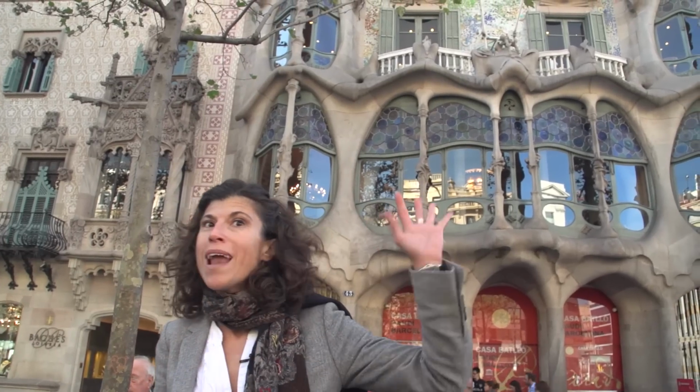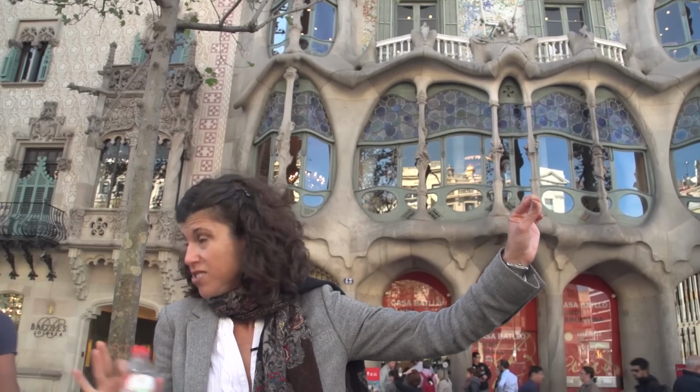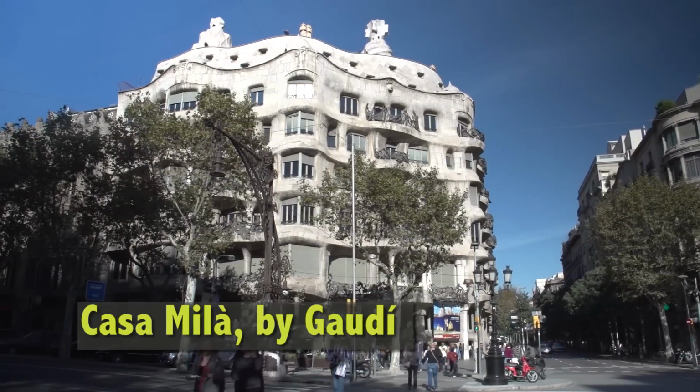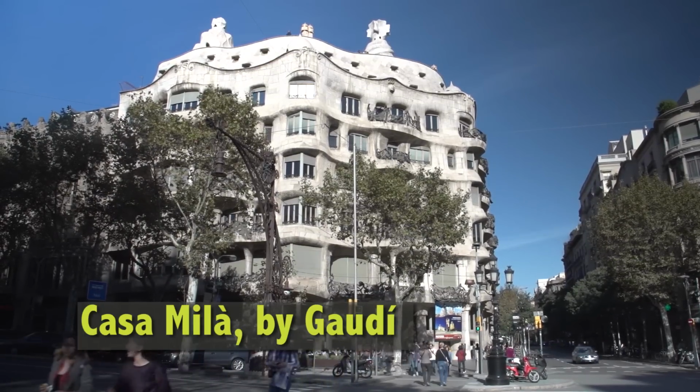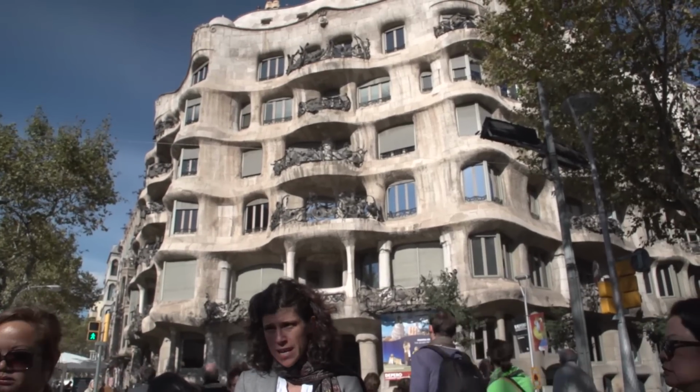I want to show you one last building made by Gaudi that's also in this boulevard, which is really worth it. It's really a must. That's 2 blocks up on the right. I wanted to comment to you on this building that was built by Gaudi between 1906 and 1910.